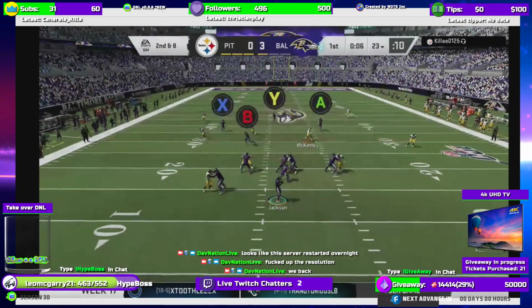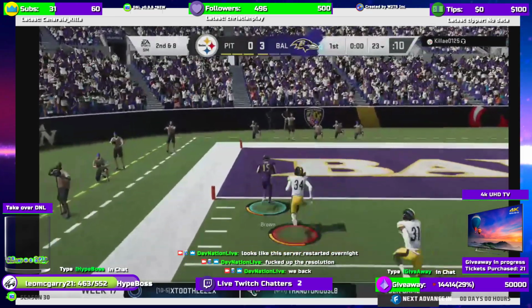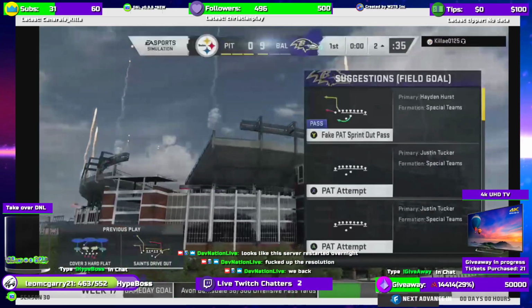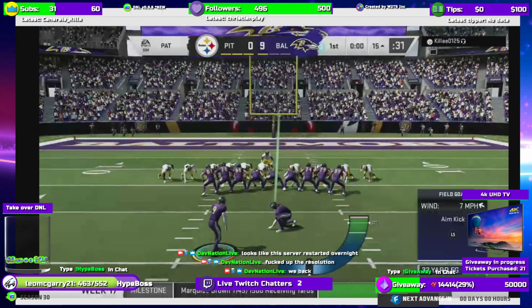Throwing on 2nd and 8. Jackson. He's going deep for Brown. It's caught inside the 25. And all the way in for a Ravens touchdown. Hollywood Marquise Brown, 77 yards as the Ravens push further out in front.